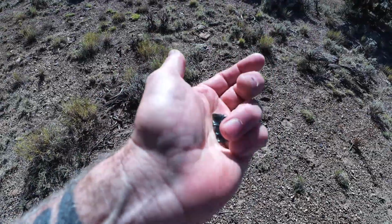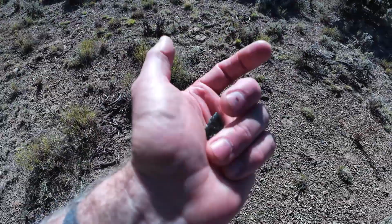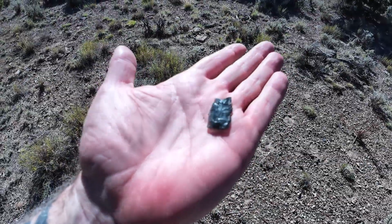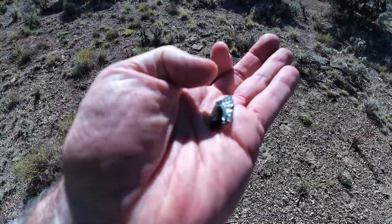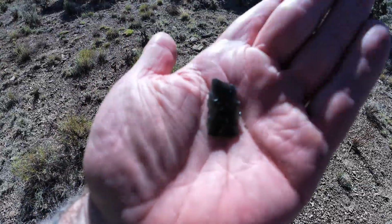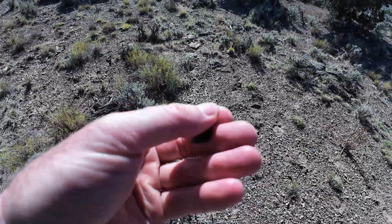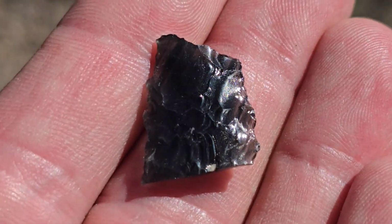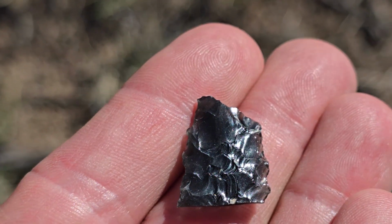This is about as great a piece as I'm probably going to find today. I'm going to take the other camera to get a close up, but it's a biface. It's been worked on both sides, and it's pretty slim. So let's go down and take a closer look. It looks like the tip has been broken off. Yeah, you can see, hang on there, we'll get some focus in, how well that has been worked.